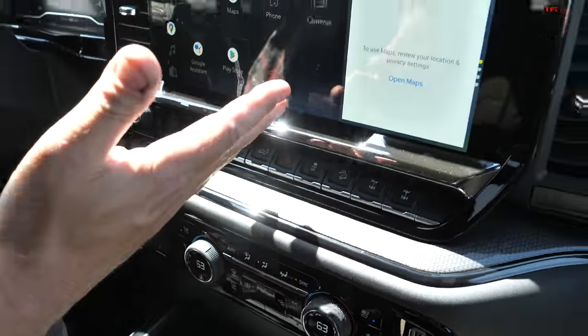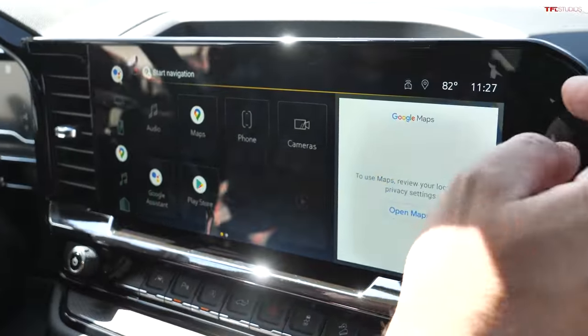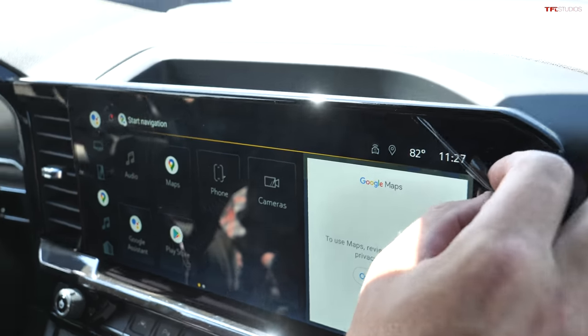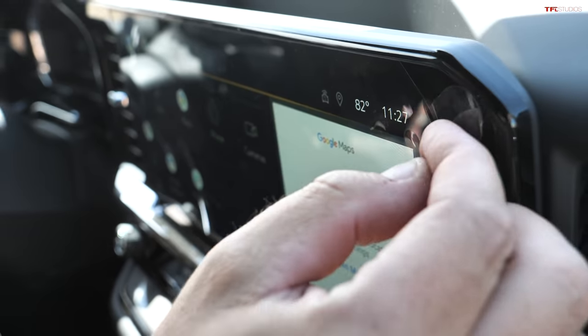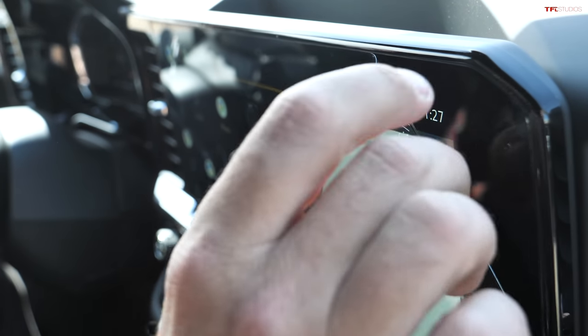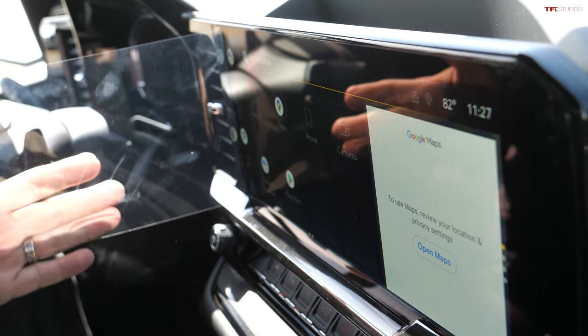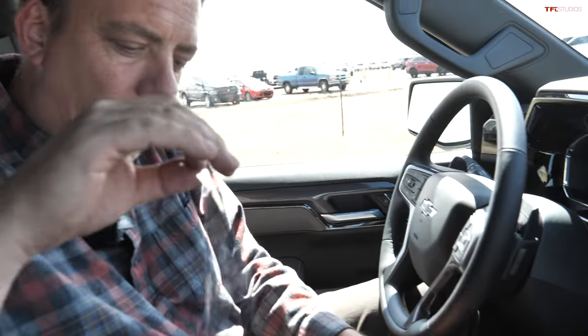The latest infotainment system with Google Assistant. Oh, can I do this? Or will Roman really be upset? I'm gonna unwrap this screen. Oh, this is so satisfying. I'm sure Roman will be upset. I think he wanted to do this.